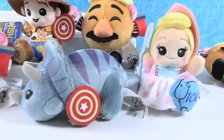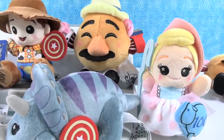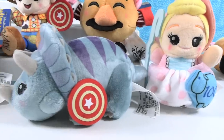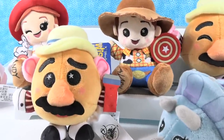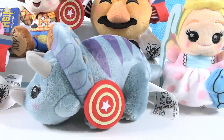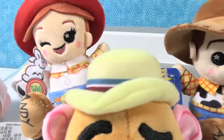So let's pick a favorite, Shannon. We are not going to pick the variant Potato Head. No, but he's amazing. He is amazing, but we're not picking him. Who's your favorite other than the variant Potato Head? I really love Jessie, but I have to go with Trixie. Trixie, okay, yeah, Trixie's cute. And we only got one Trixie in the whole video. Oh, that's true, we did. Okay, I am going to go with Jessie because I love the bunny.